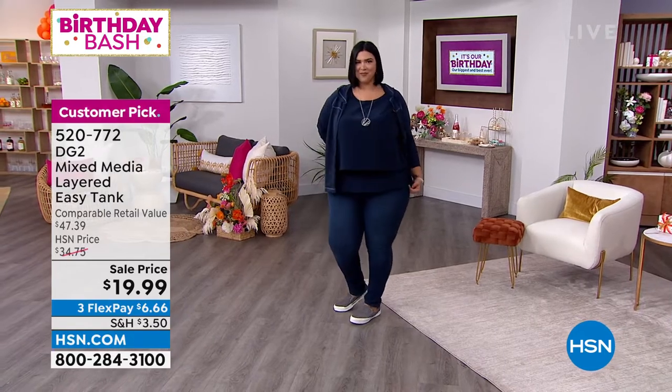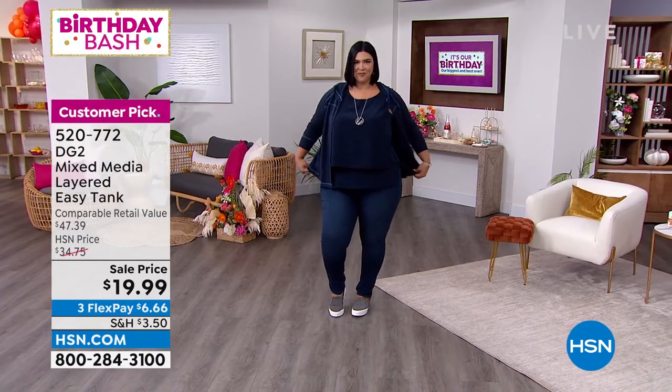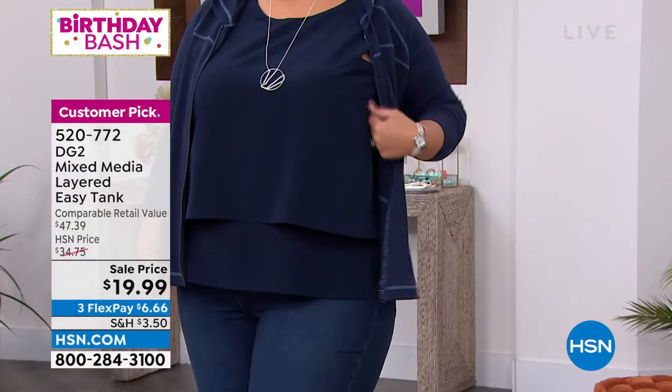You're gonna wear it with your skinny jean. You're gonna wear it with the Bermuda shorts I have on. You're gonna put it with your pencil skirt, throw on a blazer and go to work. It is the most versatile piece. It is a must-have, and I have several.